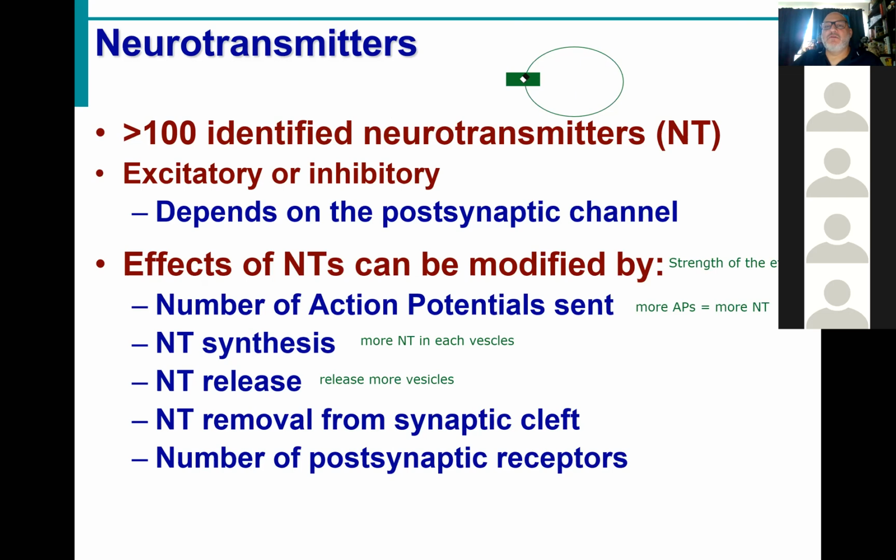Or let's go to the extreme. What if I remove that receptor? What if I have a cell that has no acetylcholine receptors and I dump a whole bucket of acetylcholine on it? Am I going to have an effect then? No, exactly. If there's no keyhole, it doesn't matter how many keys you have, you're not getting in.